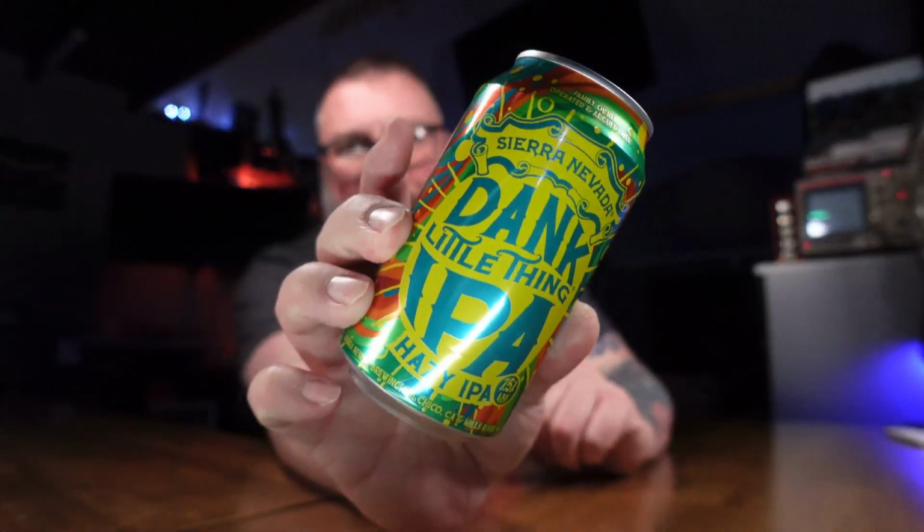Sierra Nevada. It's been a minute since we had a Sierra Nevada. This is their Dank Little Thing IPA. I don't remember the last Sierra Nevada beer I reviewed. Actually, I don't. What's the last one I had? Oh, I did their mixed case. That was probably the last ones I reviewed, but I was looking for something.